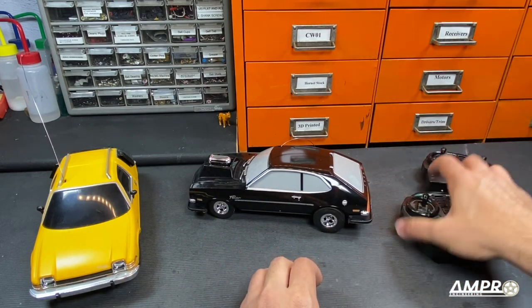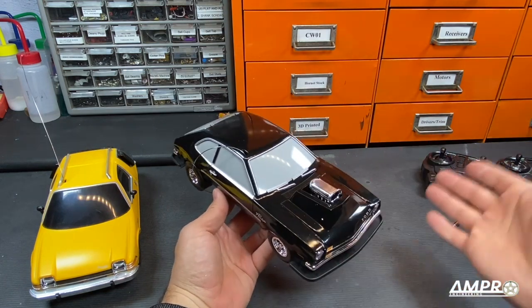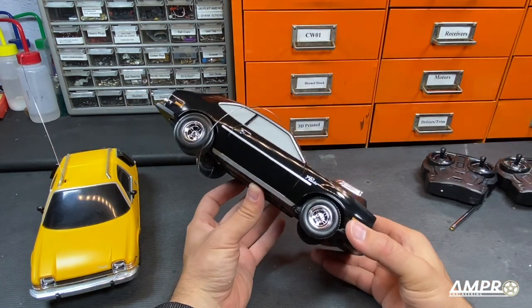Anyway, besides the point, let's take a look at the car. Now, I know these cars really well, both the toy and the real car, as I own a couple.